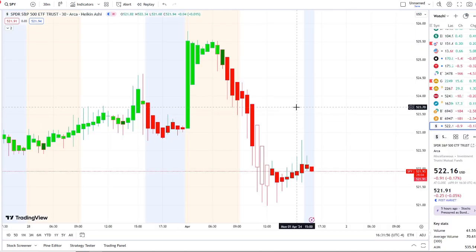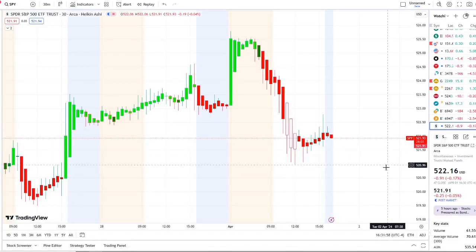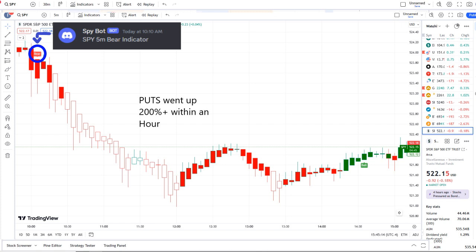Here we are with the SPY, the S&P 500 index, continuing to fight to hold support here. And in today's volatility, our SPY bot at 10:10 a.m. sent out a bear indicator, and from that moment forward, outflows crossed the midpoint to the downside, pure weakness down on 42 vision, and put options went up 200% plus within an hour, guys.